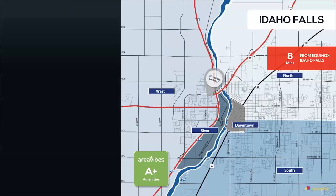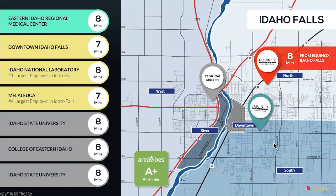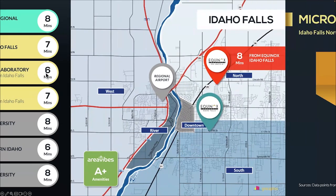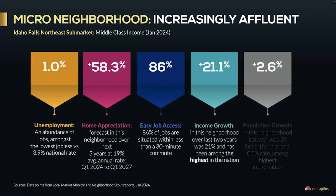Now, let's look at our project. Our project provides an unparalleled opportunity to develop a landmark community in one of the fastest growing areas in Idaho Falls. Now, here in blue-green, that's where our first community, Equinox, Idaho Falls, is. And then in red, you can see the community we are building now, Equinox on Lincoln. Both communities are only a few minutes from downtown, and we are surrounded by affluent residential communities. We're in close proximity to Idaho Falls' largest employers as well as the 3 universities. And let me tell you, I love this micro neighborhood. Yes, it is just incredible.